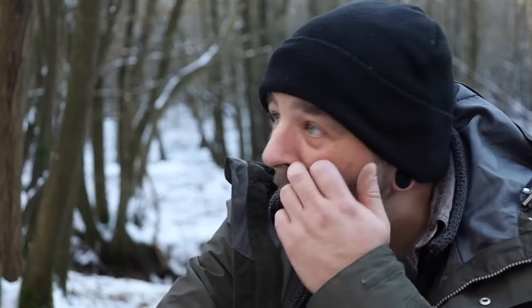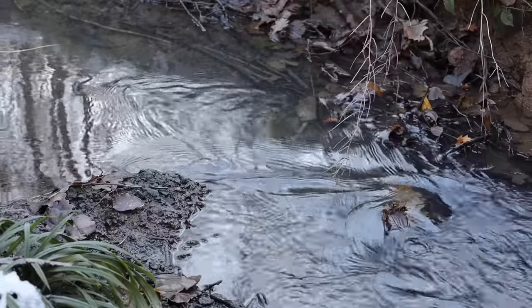Just had a little walk down to the stream here to see what it's like on the lowlands. It's a lot more cold and still quite snowy compared to up on the hilltop over there anyway. Stream's running anyway.